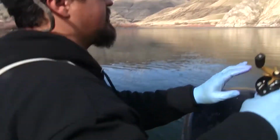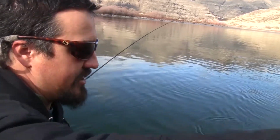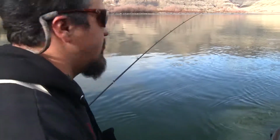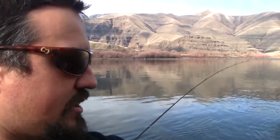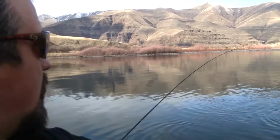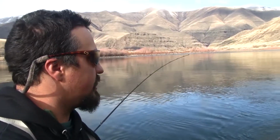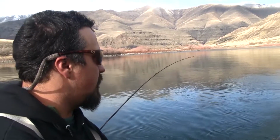We are fishing some divers and shrimp down through this tail out. We're gonna work these tail outs a little bit, see if there's some fish laying in these slots here. So you see a lot of action on the rod there. Yeah, that's the diver pulling. These are the Brad's Magnum divers, and they'll run 15, 20 feet.